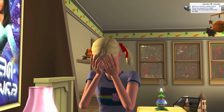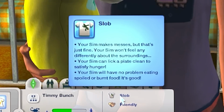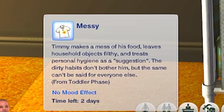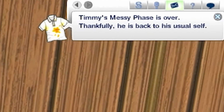The way these phases work is that the mod temporarily changes one of your Sim's traits to coincide with that phase. For example, this toddler who was having a messy phase got the slob trait. There's also 28 moodlets that coincide with these phases, and overall, I feel like this mod is a great way to add more depth to family gameplay without being too overpowered.